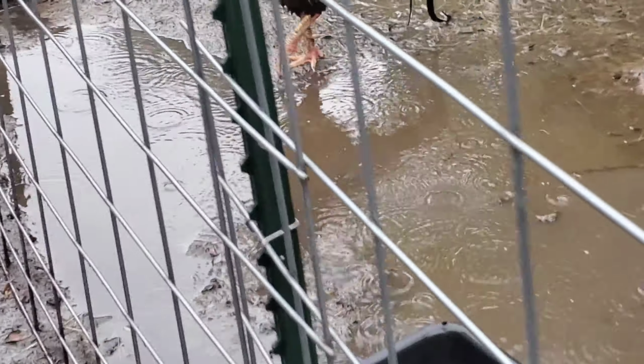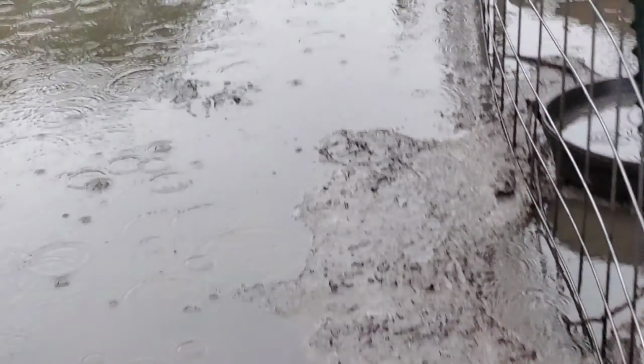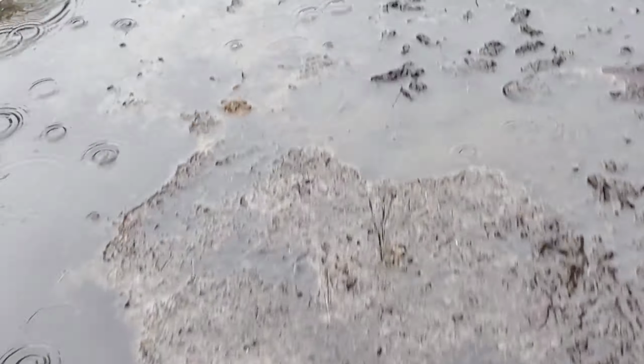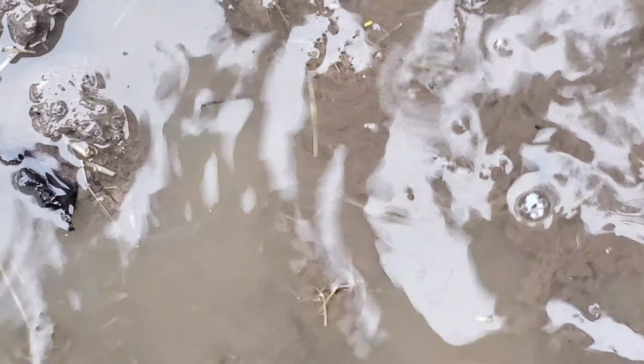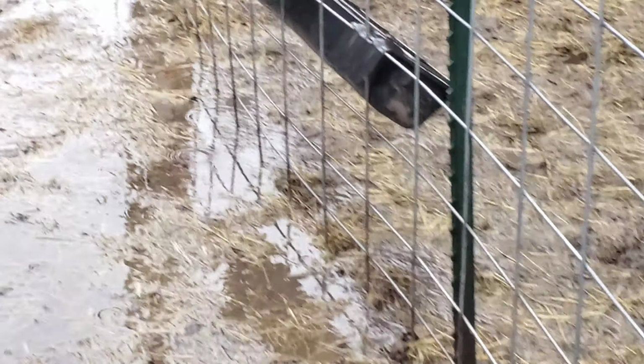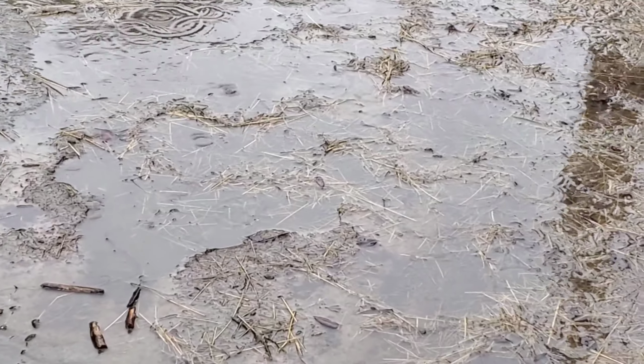Well, I hope you all are staying dry and warm and toasty and not walking out in the rain in the mud puddles. I'm only out here because I had to feed everybody. Oh, deep hole. What the heck? The stuff that comes up. That is crazy. This just came up out of, I wonder if there's a dead body buried here.